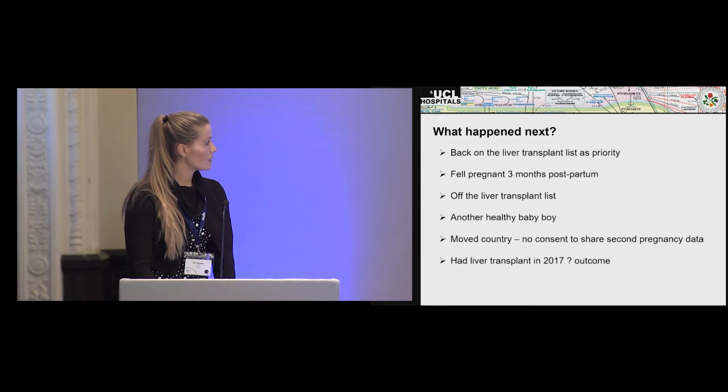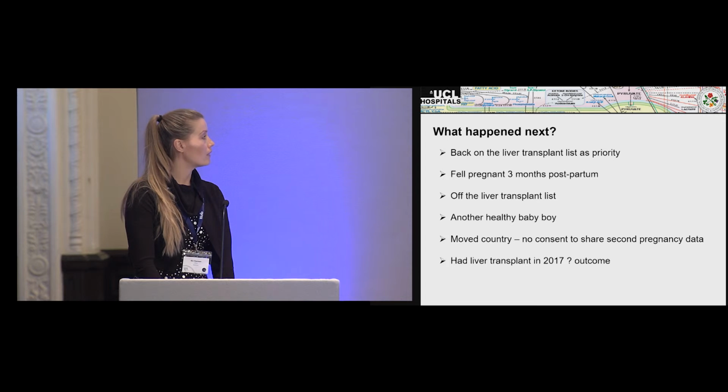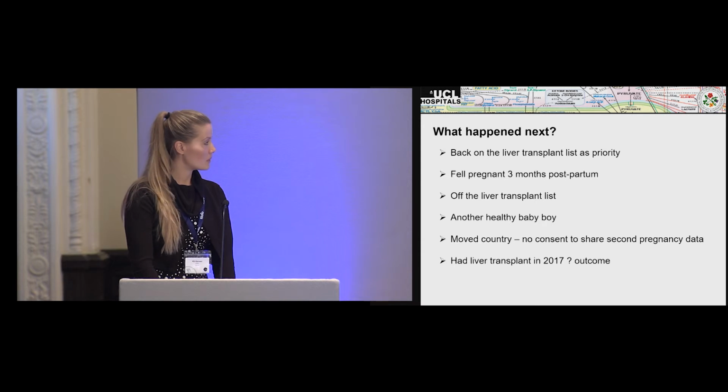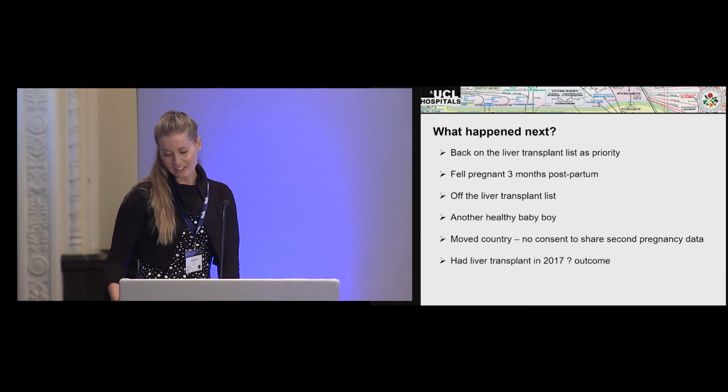So what happened next? We put her back on the liver transplant list as a priority, so towards the top of it. However, we were very surprised, and so was the patient, I think, to find out that she was pregnant 3 months postpartum. And so we had to then take her off the transplant list once more. I think King's College London hate us.